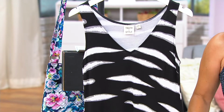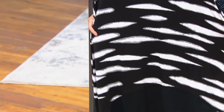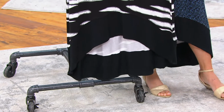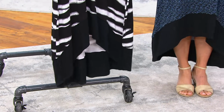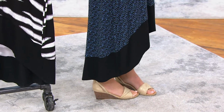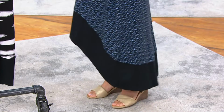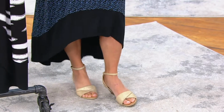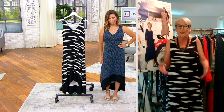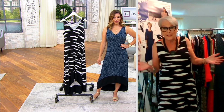And then when you get to the bottom where we color blocked it with a solid rayon, it's a high-low, but it's a little bit of a hanky hem in that it's got a seam on the side that kind of miters it all together. And as you mentioned, it really does show off your shoes. I think that's the beauty of these high-low styles, rather than the maxis that come all the way down, and sometimes you don't get to see your footwear. And footwear is very exciting these days.